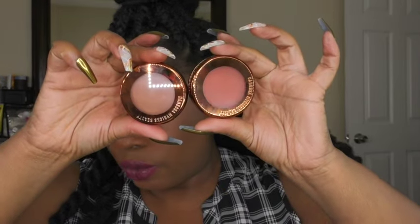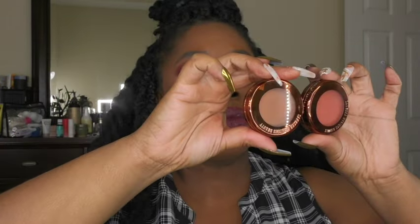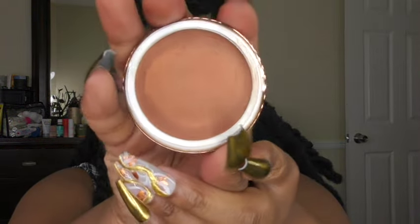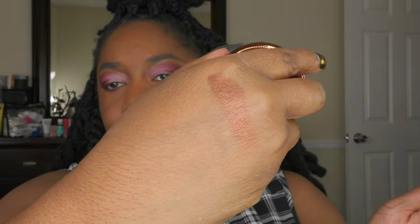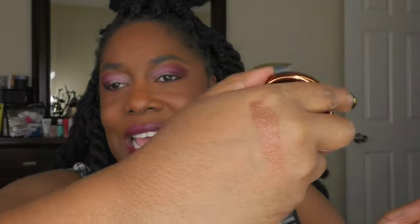This, I believe, is the exact size as the Blurring Balm Flushed, which is her blush. So, yeah, basically the same. The shade name is on the back, so if you have the blushes, same thing. So here is that. This shade is Off the Grid, rubbing into it, and then look at that. Look at that. Let's just play around.